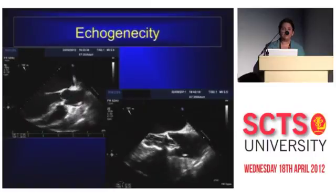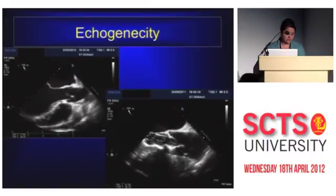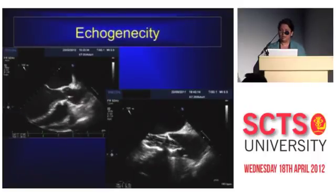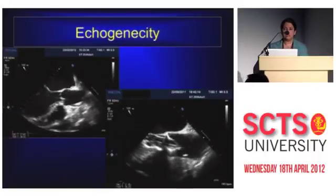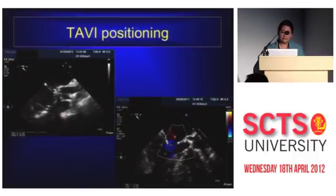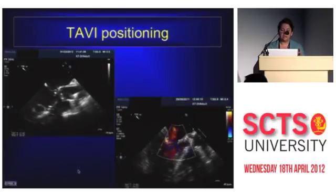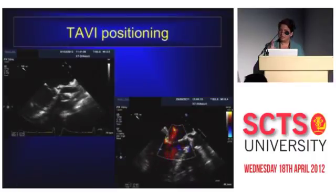I have heard in the room that transthoracic is also used, and I'd be interested to see what Michael has to say about echogenicity from the transthoracic approach, but we use TOE and they are very easily seen, which is extremely important. So once you actually embark on a TAVI procedure, and these are CoreValve images, the positioning of the CoreValve and the positioning of the Edwards valve is the next vital step. And that's where echo really is useful.